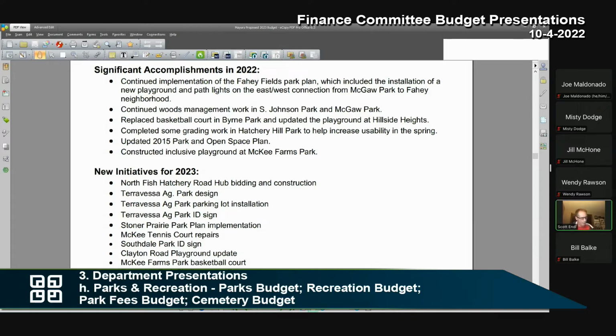I would start with the Parks Department in regards to significant accomplishments. Just to mention a few here. Continuing to work on the Fahey Fields Park Plan. This year Jordan is excavating for our new playground this week, and we also did add some path lighting on the east-west connection from the current McGaw Park to the Fahey Fields development. Anna continues to work on the woods management plan for S. Johnson. We also are scheduled to update our playground at Hillside Heights. The hope is to get that completed by the end of the year.